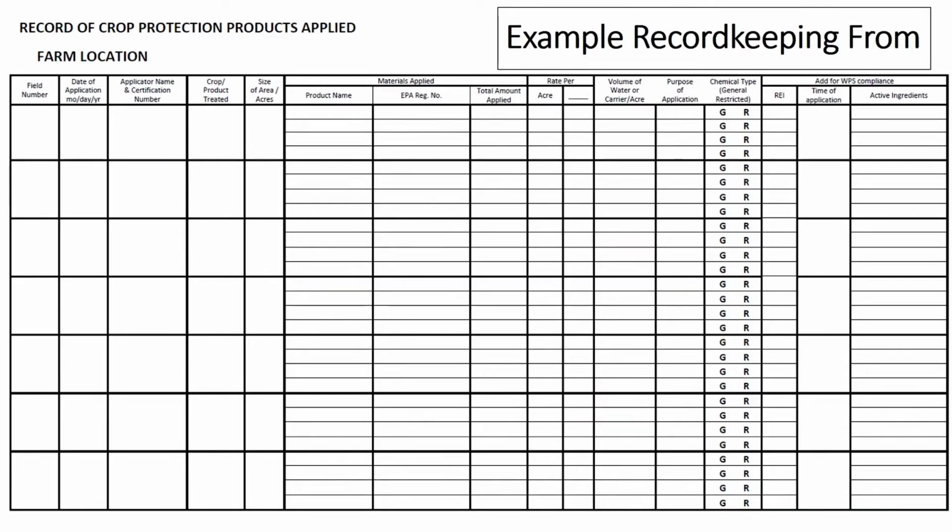Okay, Phil. As you can see, we have a template pesticide record keeping form that producers could use. I say template because I don't think that there is a required certain form that you can use, as long as producers are recording the proper information and all the information that they need to have a complete and compliant record. They can do it on a notebook or anything like that.